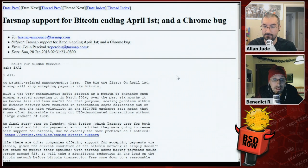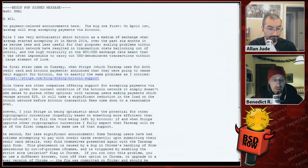All right, and last but not least, Tarsnap quit support for Bitcoin ending April 1st, and there's also a Chrome bug apparently. So this is a short link on the Tarsnap Announce website. Well, of course, Bitcoin is not going anywhere, so you cannot pay with Bitcoins after April 1st of this year. And the reasons why are detailed in the mail as well.